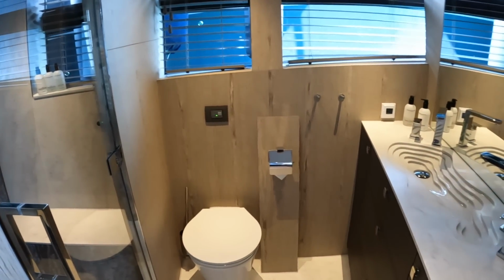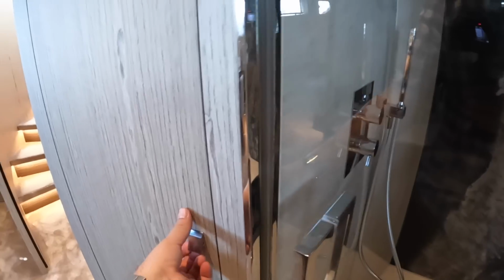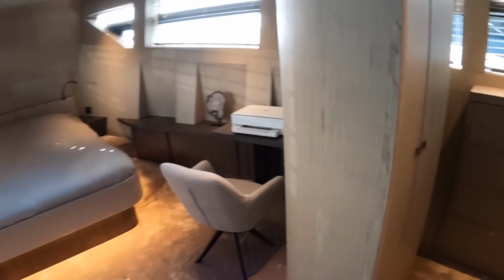Ensuite is here. Shower is here. Again, that wonderful stonework on the wall. Just remarkable. It's a lovely, lovely thing. And that is a thing. I think it's just access to some of the plumbing and bits and pieces. How lovely is that? Okay, still plenty more to wow you with.